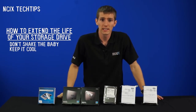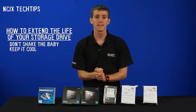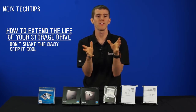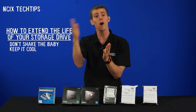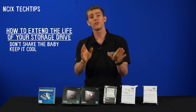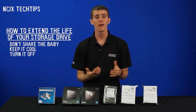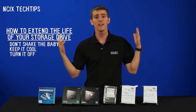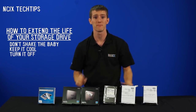Okay, so theoretically, the most power is consumed when a hard drive is spinning up, but it is a bit of a myth that it's better to keep your hard drive running 24/7 rather than turning it on and turning it off. So we do recommend, as sort of our final tip, turn your system off when you're not using it. Less wear and tear is always a good thing because it helps you counteract that whole time factor.